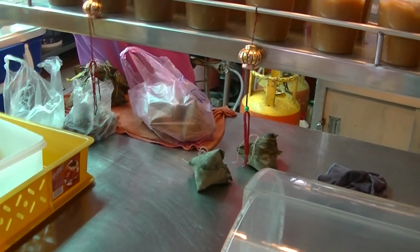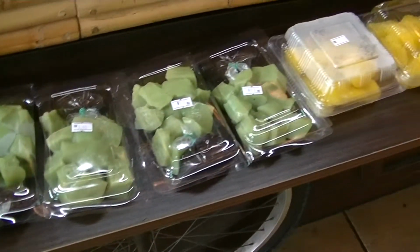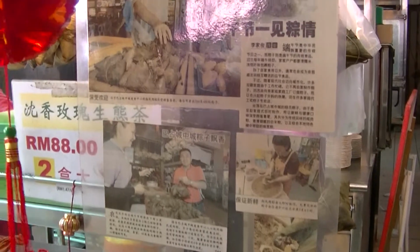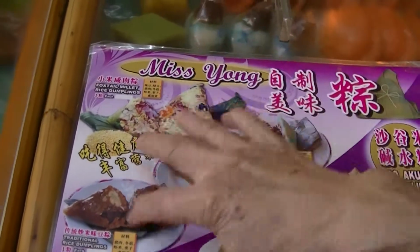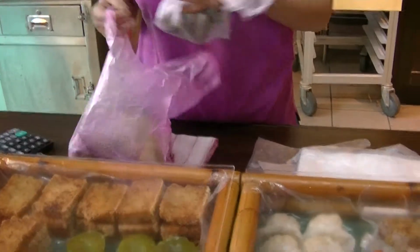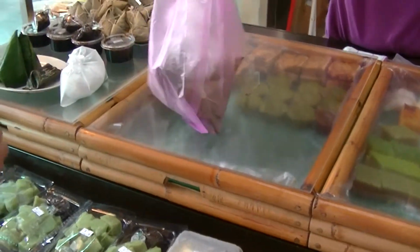What's that called? Dumplings. What kind of dumplings? Yeah, so many types. Beans, glutinous rice. Okay. $20.70.